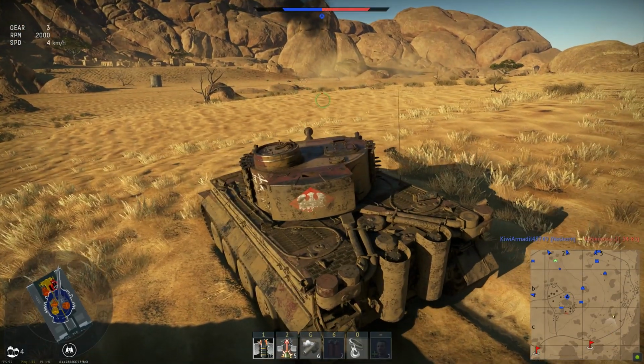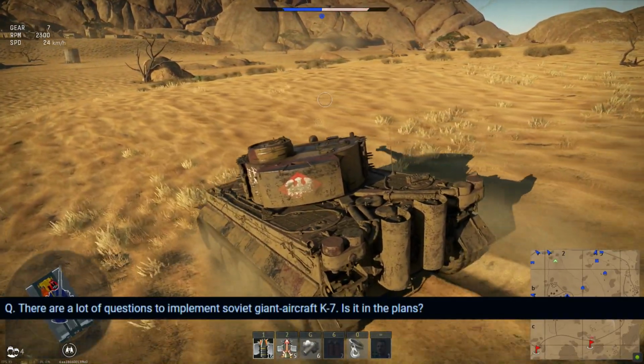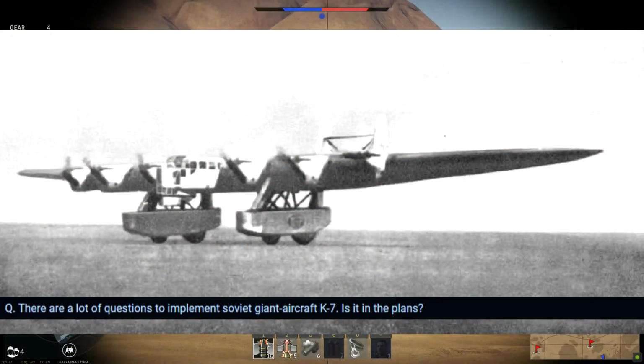Now for the plane questions. The first one was one that got me excited until I read the answer. Essentially, people were asking for the glorious giant early 30s bomber, the Kirkland K7.